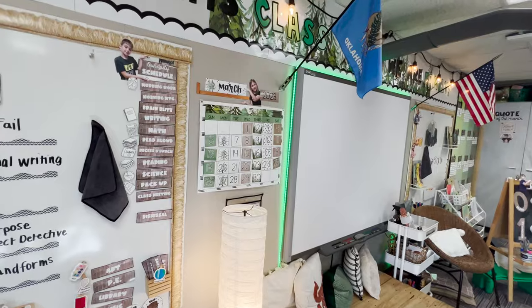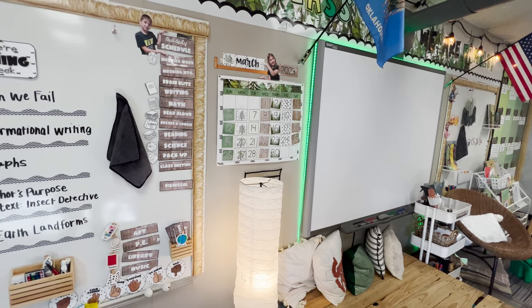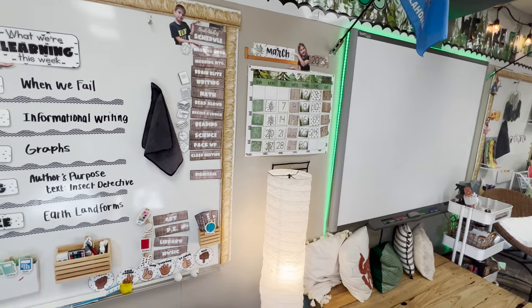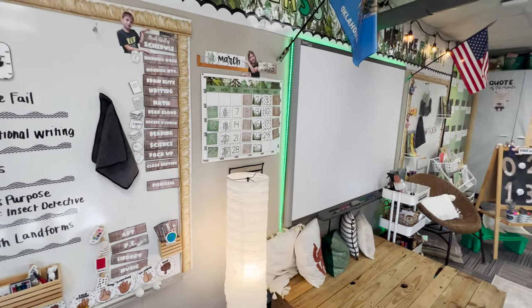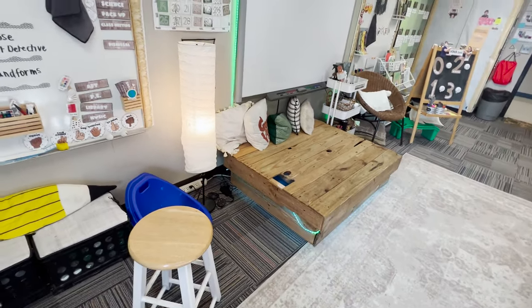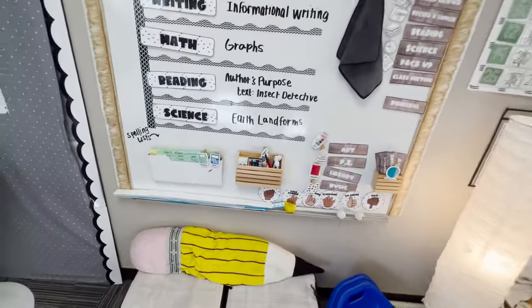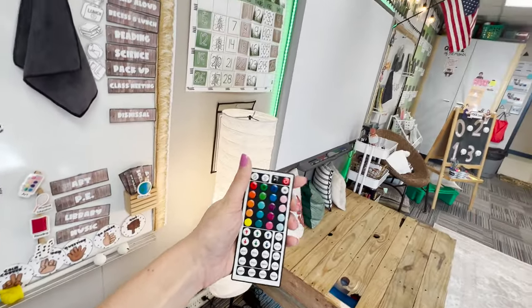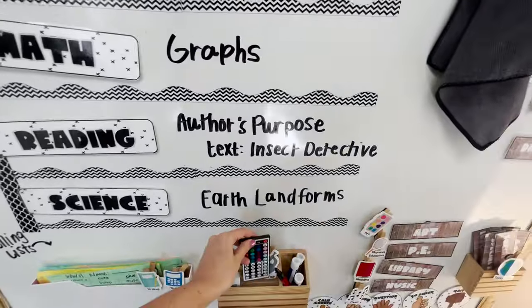Up here we've got our calendar. That is something I made and just printed and pieced together onto a poster board, and then I laminated it to make it stay really well. And the lights around my smart board and under the stage are just some LED strip lights. They add so much, and I love that you can change out the colors. So here's the different colors I could change it to. I pretty much leave it green or white unless we're doing a fun day. Then sometimes I'll adjust the color to fit with the theme.